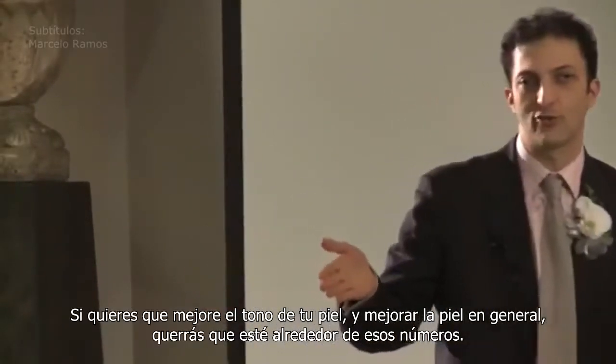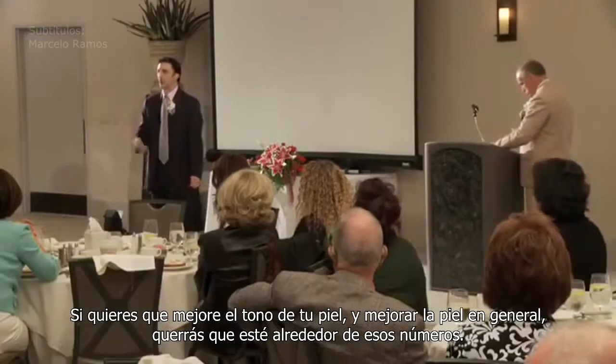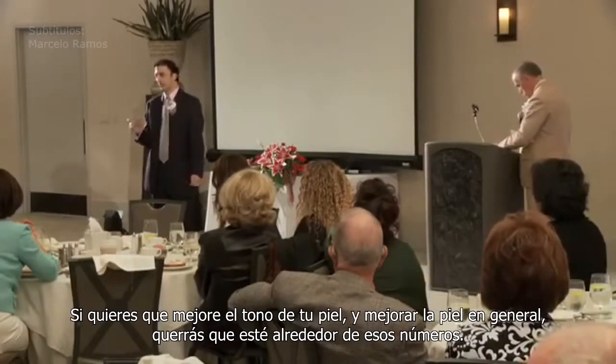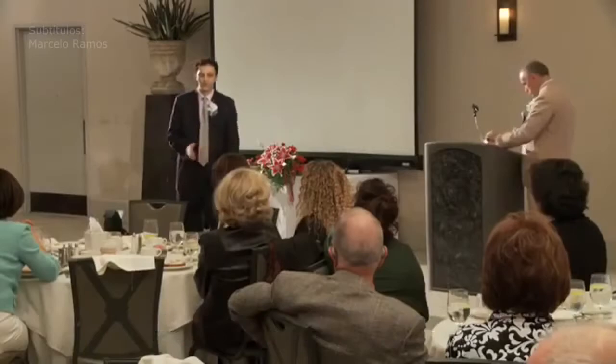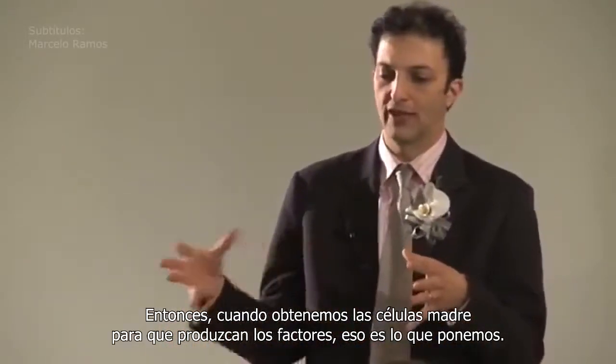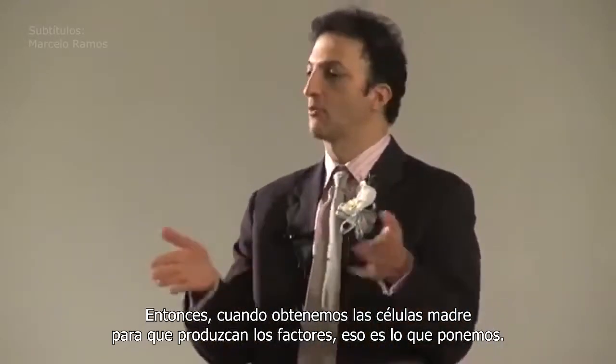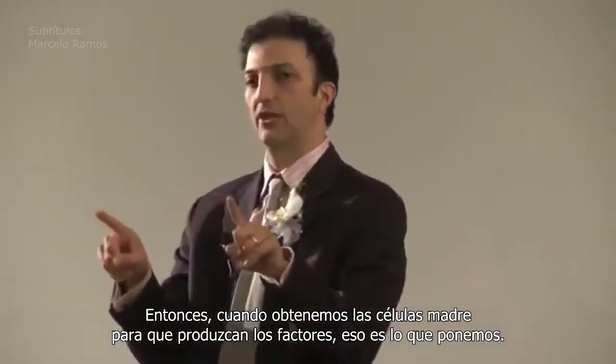So if you want to make it so that it's going to improve your skin tone, it's going to improve your skin, you want it to be around that part. So when we take this and we get the stem cells to make this product, that's where we have it. That's where we are ideally putting it in.